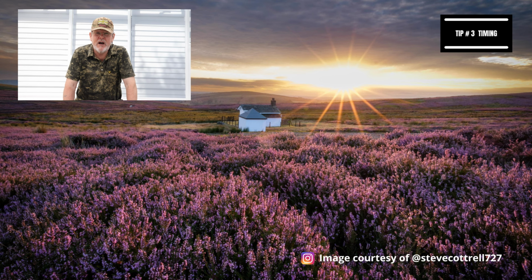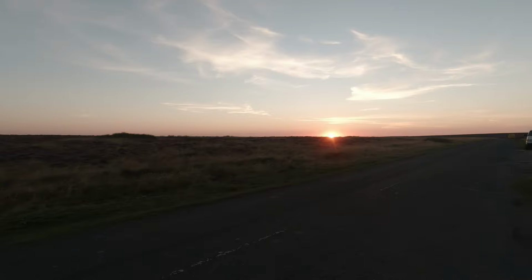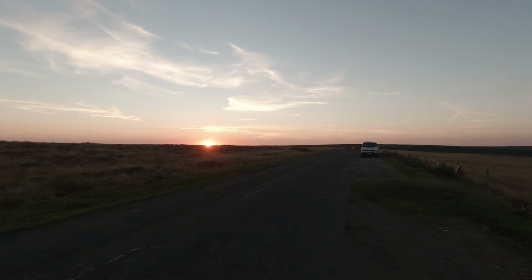The other reason is that you can get quite a lot of people up on the moorlands, especially in the summer walking, and you need to be on the ground, I would suggest, just as it's getting sunrise. Okay, and that's perfect timing. As you can see, it's sunrise just now, and I've arrived here up on the moors above Sheffield.